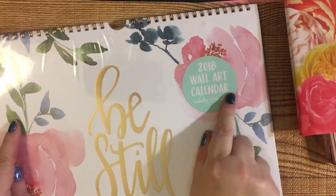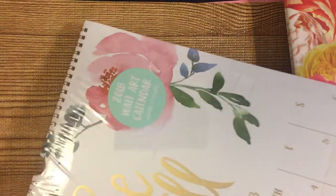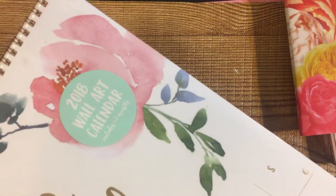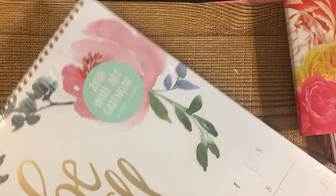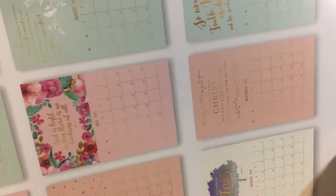2018 wall art calendar. It says be still. It's very cute. It's very big. I can't get it all in the frame. It's 2018. This is only January or February. Whatever. What's this date? February 23rd? 23rd, yeah. So we got a whole year's worth of... And look how cool they are, too. How much was it? $2? That's not bad. $2 for this. So that was a good deal. This is pretty big, too. It's 12 and a half by 19. That's how big that is, see it.